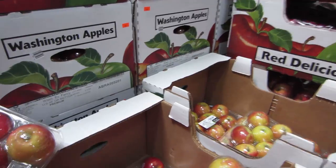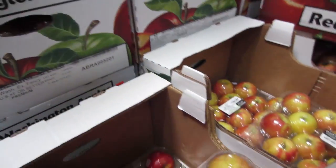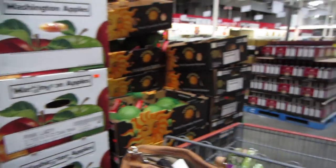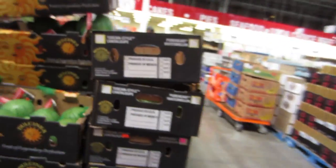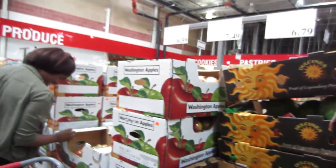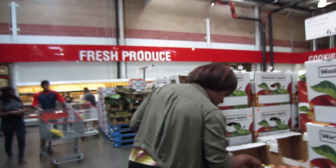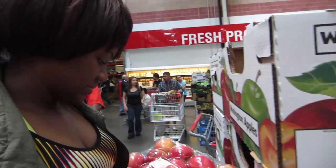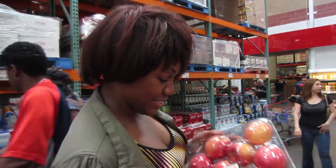Yeah, these are the ones I normally get. They look like this. I'm just gonna get these. Waxy. I think it's Washington or something. Oh, it looks waxy. I know, I said waxy. It's U.S. Extra Fancy. That's what that means. Oh, I don't need extra. Do you need extra fancy? Mm-mm, girl, I keep it real. Okay.